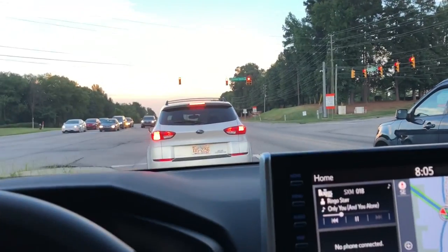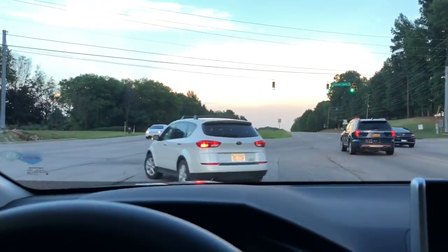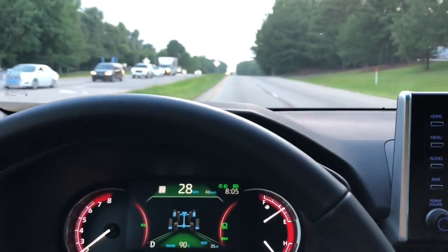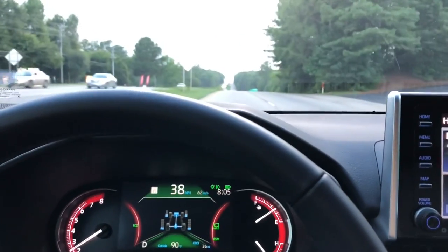What I'm going to do here is I'm going to show you the turning circle in the RAV4. We're going to try to go back that way here. Such a tight turning circle. It's really, really easy. You can easily maneuver, navigate.